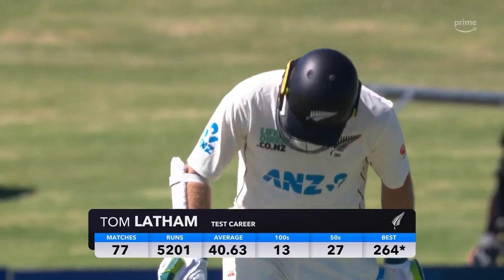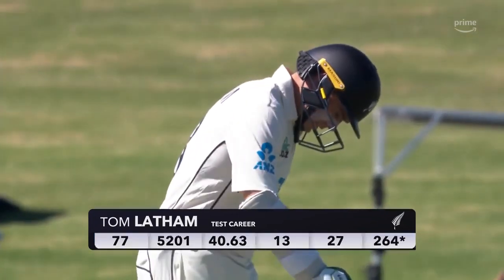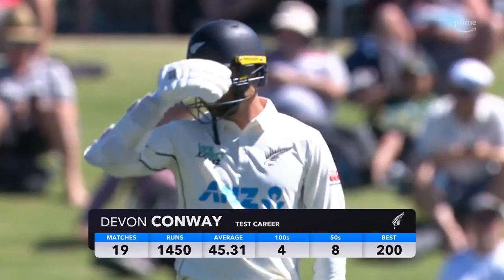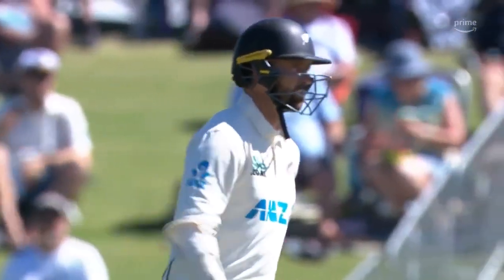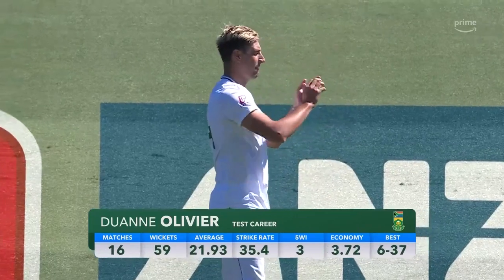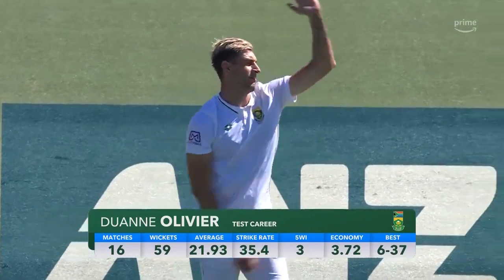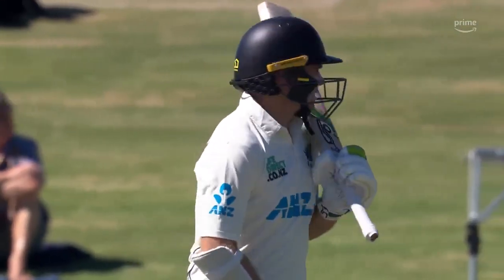Tom Latham, 13 test hundreds at the top of the order, being prolific for a long period of time, his 77th test match in a row, which is quite remarkable. And Devon Conway, you'd probably say a little bit shorter of runs in the domestic competition and the recent T20 and one-day series played here in New Zealand. Dwayne Oliver, who's toured here previously with South Africa, very good average, 59 wickets at 21, that's quality, and he will spearhead this South African bowling lineup.